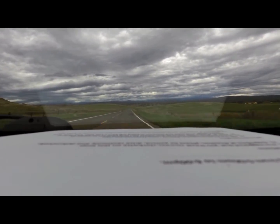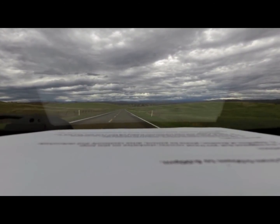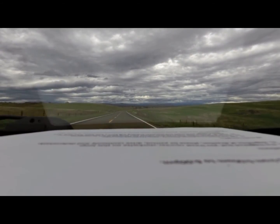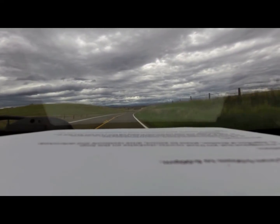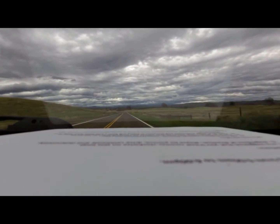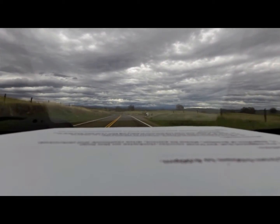This section going from the intersection we just came onto to the next intersection is 3 miles. It's mostly like this: flats and descents.